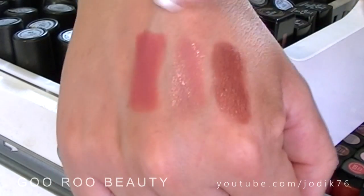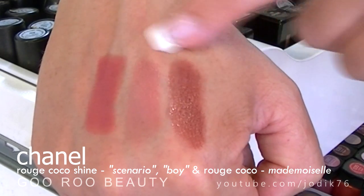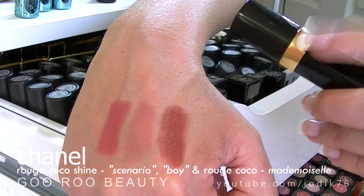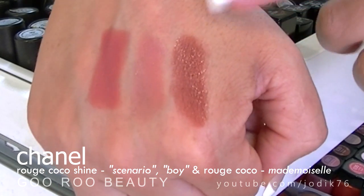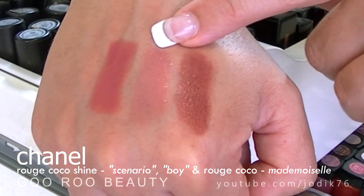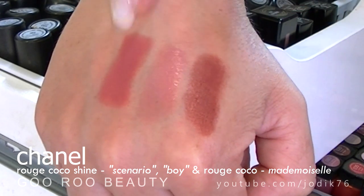These are the 3 Chanel lip colors that I have currently in this drawer. First of all, these 2 are Rouge Cocoa Shines. All of them come in this beautiful glossy black packaging with a beautiful gold accent in the middle. And the 2 shades of Rouge Cocoa Shine that I have here, this one's relatively new, in the shade Scenario, a lovely brownie plum shade. And then I also have a very popular shade here in Boy.